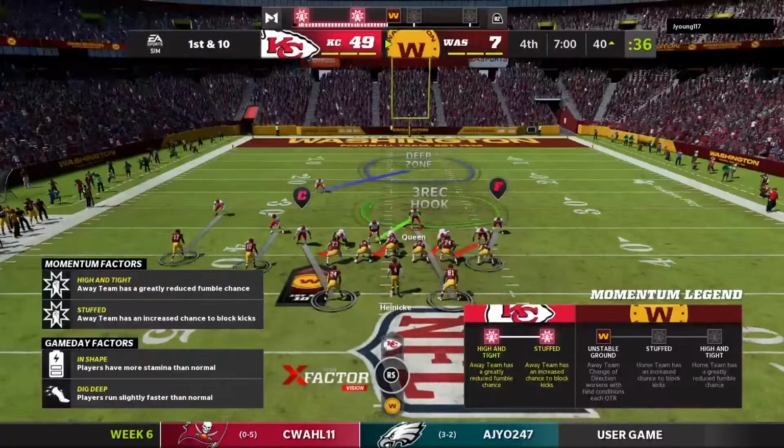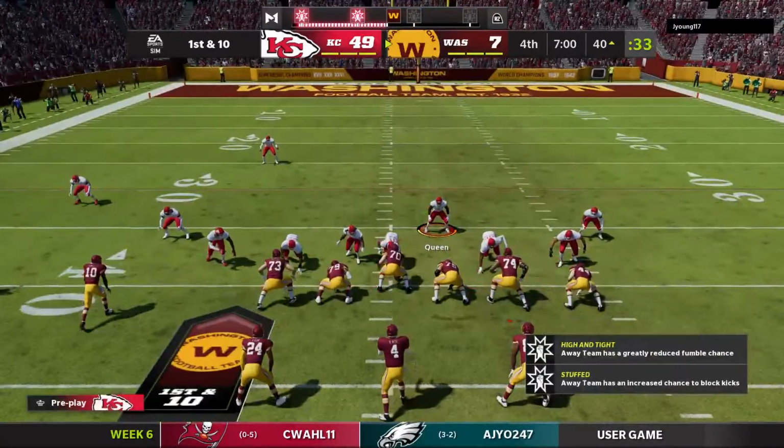This is the National Football League on EA Sports.